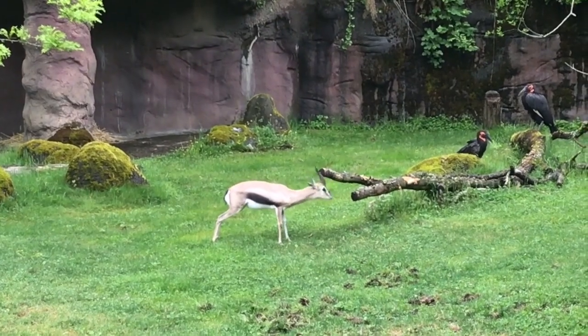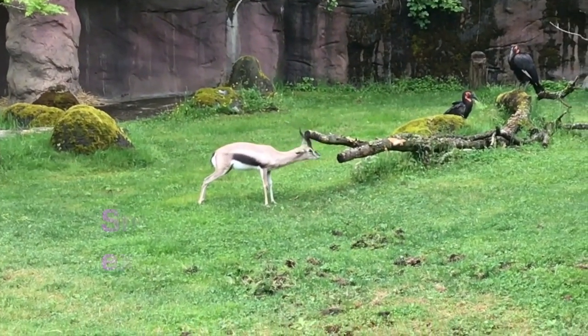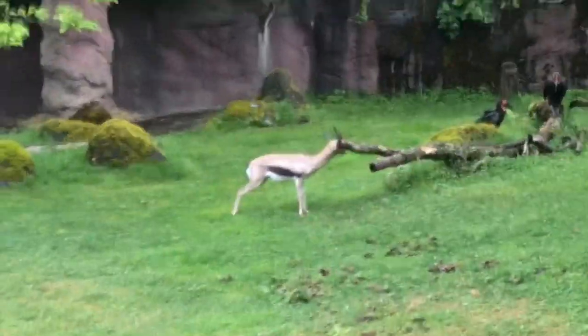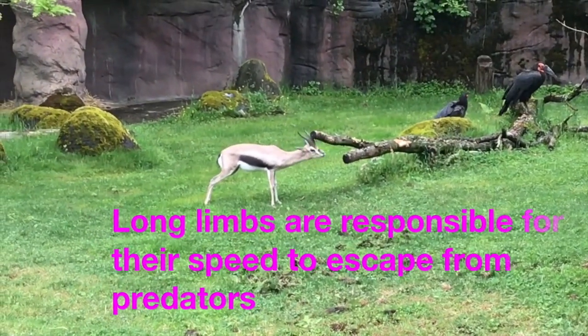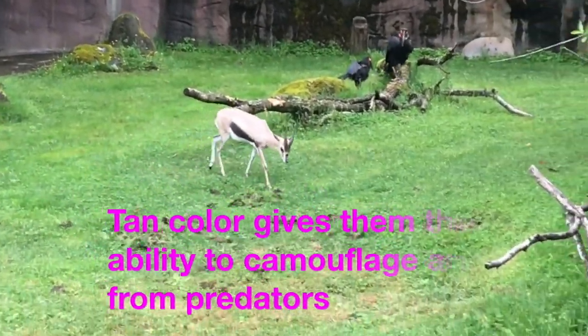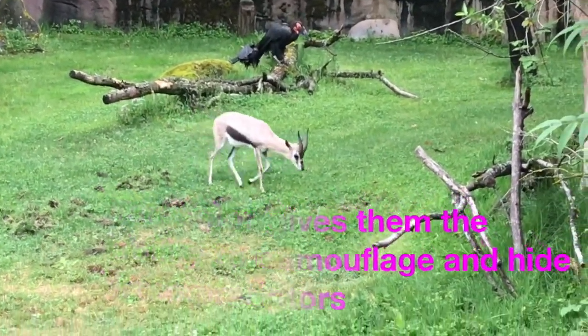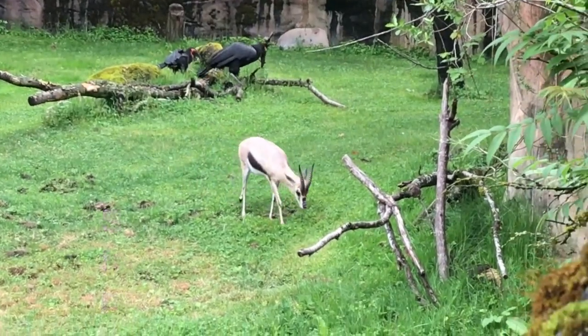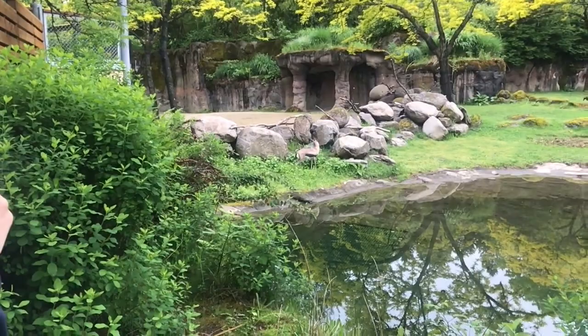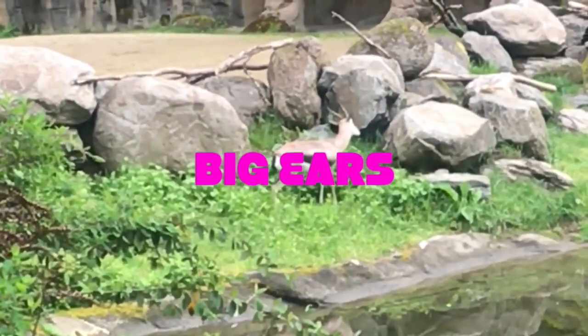Some structural adaptations include their small size, which means less skin for excess moisture loss. They have long limbs to allow them to sprint away, and their tan color helps them blend into the environment from predators. Their S-shaped horns also help defend against predators. And finally, their large ears help them hear predators that are close by.